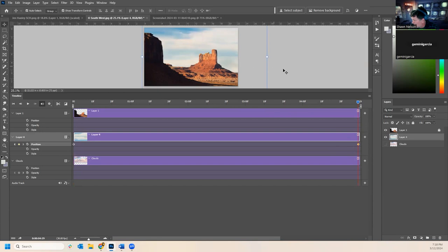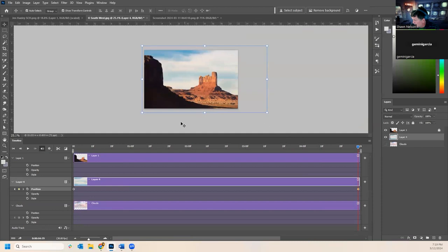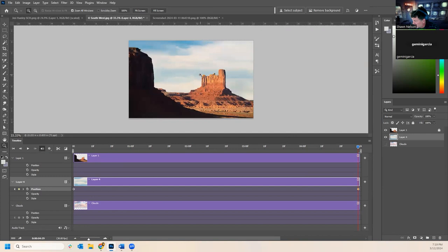So now this image, right? Bring this down a little. This image, the cloud image, on frame 5 is here, and on frame 1 is here.